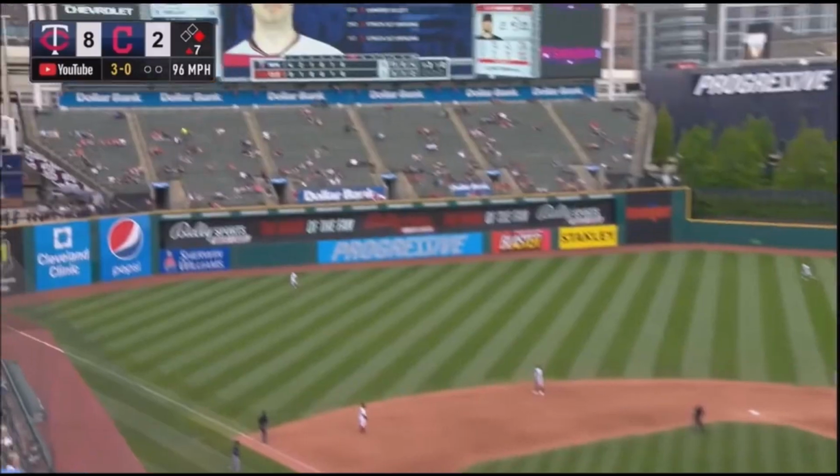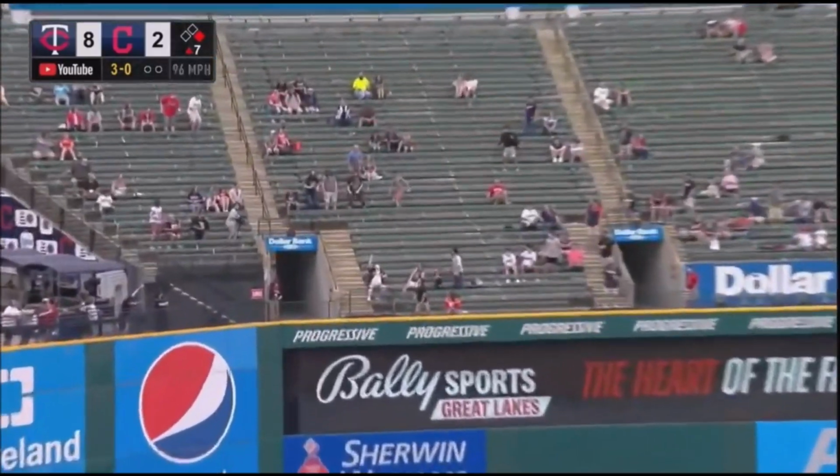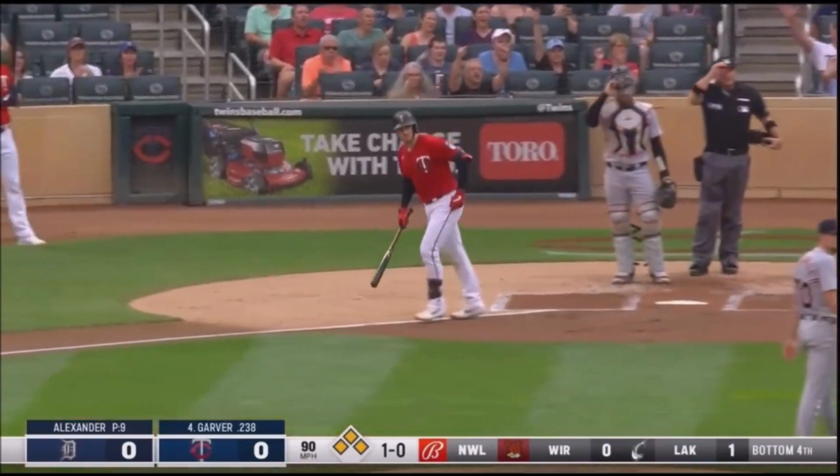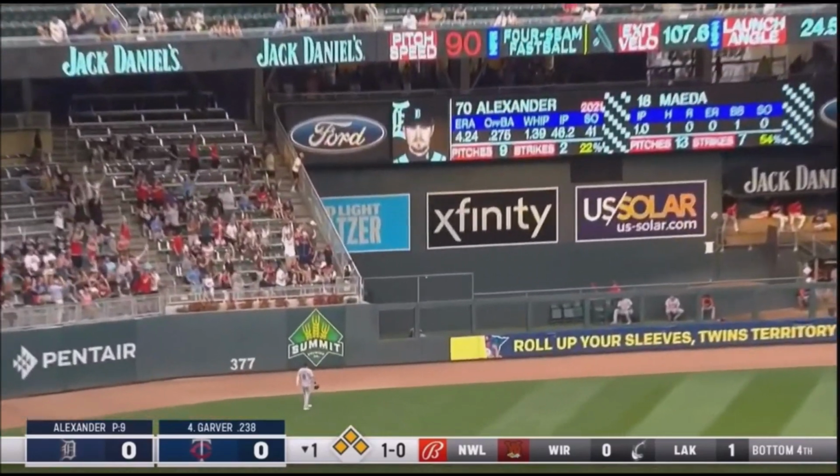Framing, his presentation has gotten way better. And him calling a game has gotten better also. A high drive to left center field. Mitch Garver with a grand slam.